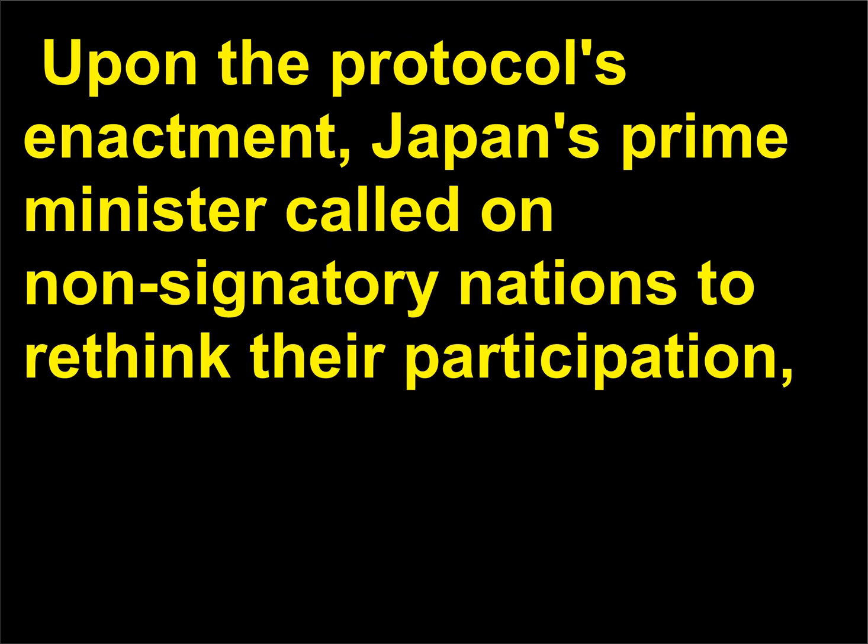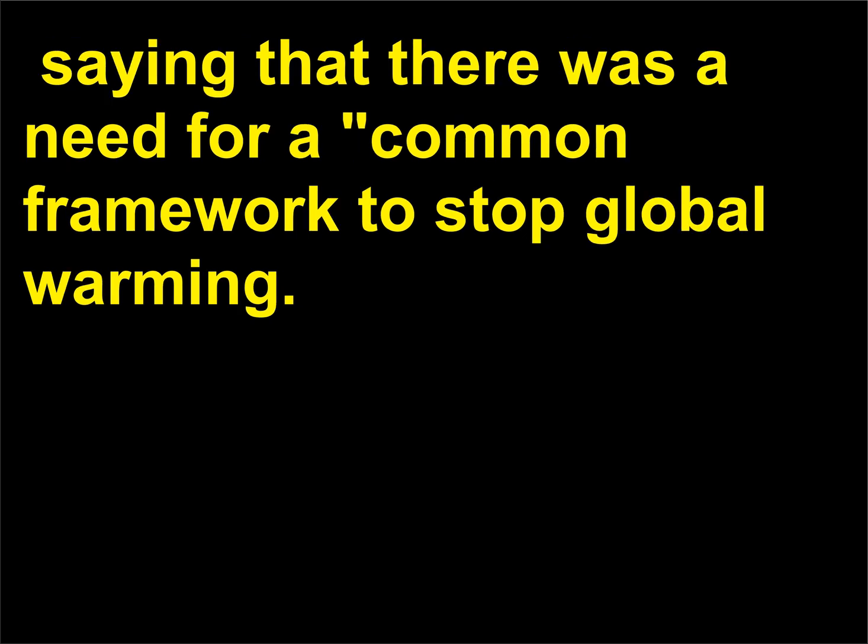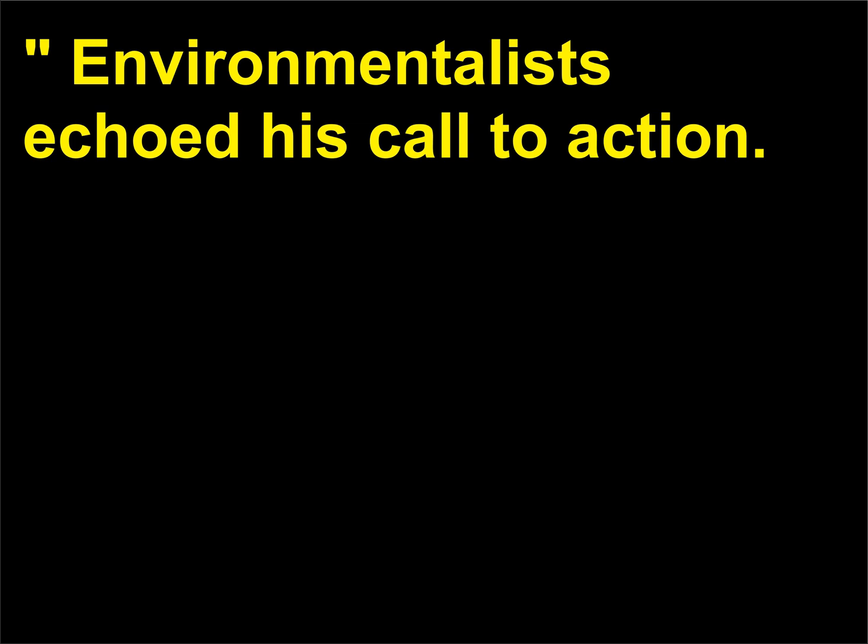Upon the protocol's enactment, Japan's Prime Minister called on non-signatory nations to rethink their participation, saying that there was a need for a common framework to stop global warming. Environmentalists echoed his call to action.